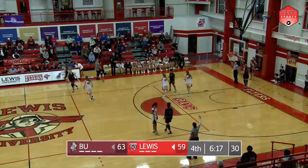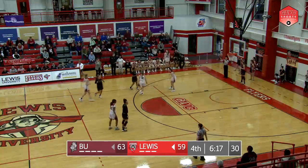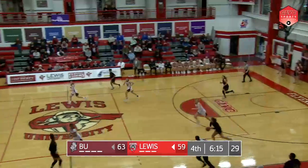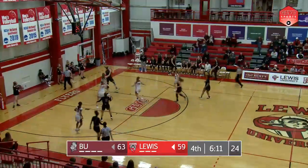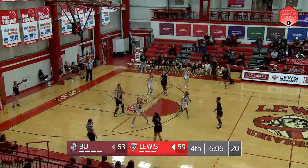For the Flyers, it's the Katie Gardner show. 24 points, 11 rebounds, 2 assists, and a block. And she has 8 offensive rebounds, Katie Gardner, today. So her 24, then you go to 11 for Hinders. And again, she's only taken 5 shots today.